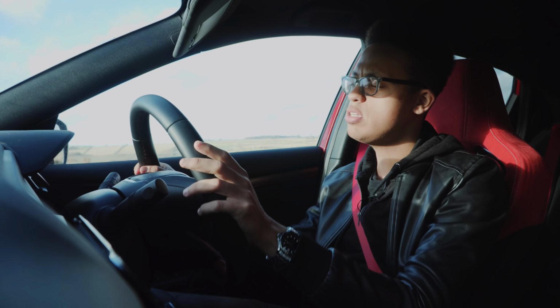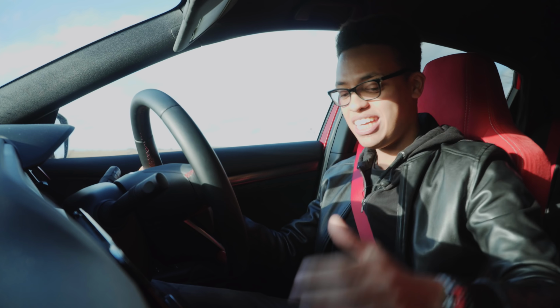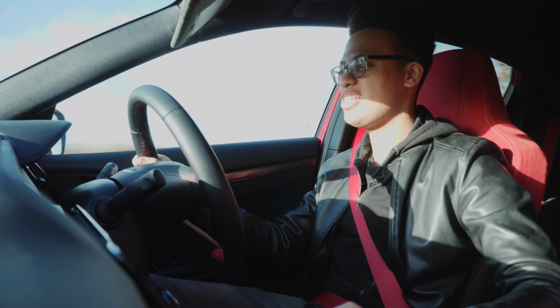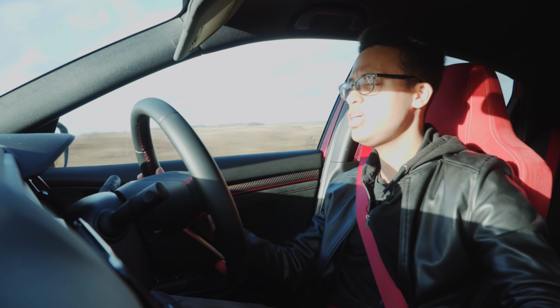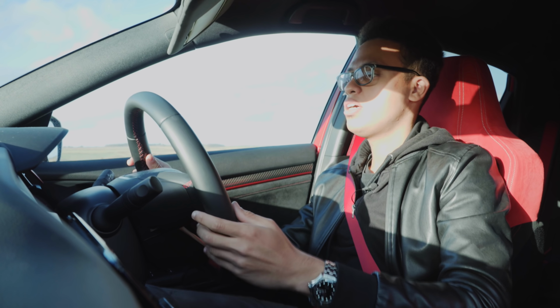Steering, now the weighting's quite heavy. Off centre it's not bad, but it's not the best. The gear shift though, 6-speed manual gearbox, Honda just know how to get gear shifts right. Even the gear ratios work well too. It's nicely closely matched.